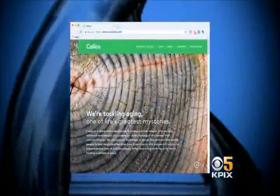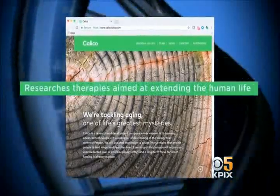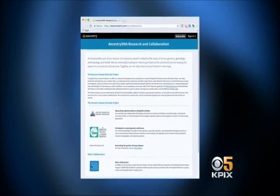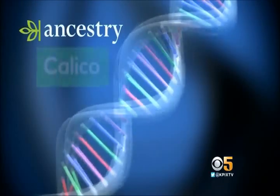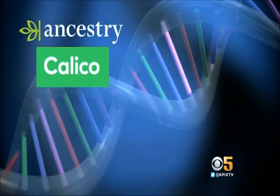But real-life tech billionaires are researching ways to live longer. Take Bay Area-based Calico, short for California Life Company, which researches therapies aimed at extending the human life. Not with blood transfusions, but by using Ancestry's DNA database. According to a recent McClatchy News Service investigation, Ancestry can identify families with long lifespans, enabling Calico to pinpoint genes that might contribute to a longer life.